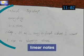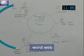And what kind of notes should the candidates write? Well, there are two main types of notes. Firstly, there's linear. You just make a list of points to cover. And then there are word webs, as they're sometimes known. Candidates can, of course, write whichever kind they want, but many people prefer the second kind because they say it's easier to think of ideas that way. You start at the centre and move outwards.